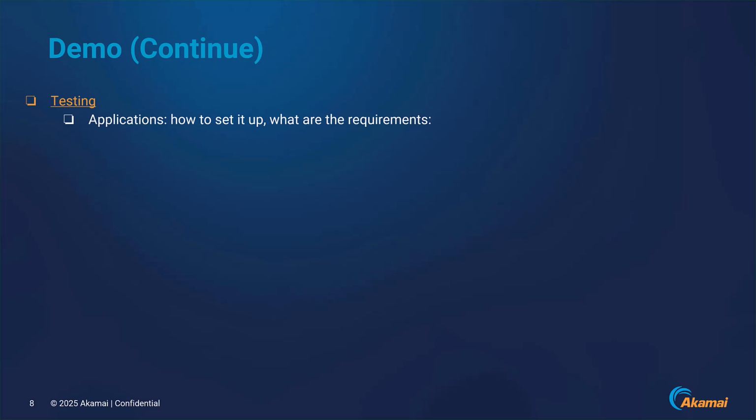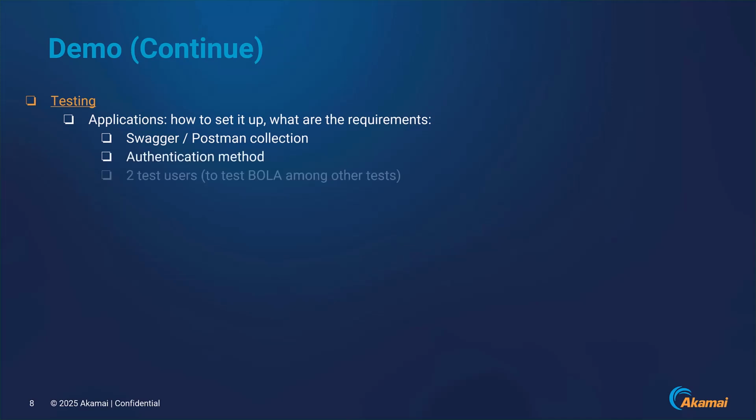What's the process? The developer will need to upload a Swagger or a Postman collection, set up the authentication method, provide a couple of test users to test BOLA, for example, and then select the test profile. For example, a REST API shouldn't select the GraphQL tests because they are not relevant.